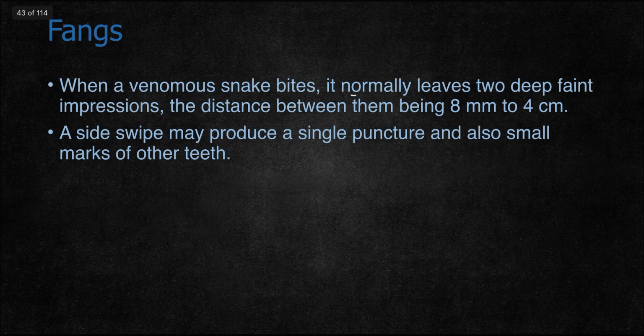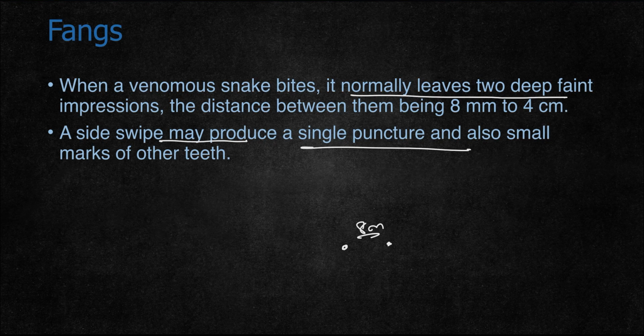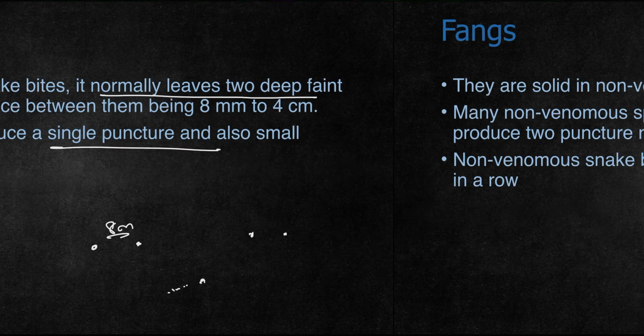When a venomous snake bites, it normally leaves two deep faint impressions, with a distance of about 8 mm to 4 mm between them. So there are two bite marks that we see. A side swipe may produce a single puncture, and small marks of other teeth may also be present. Sometimes there may be two marks, sometimes only one mark, with tiny bite marks of the other teeth which are not prominent.